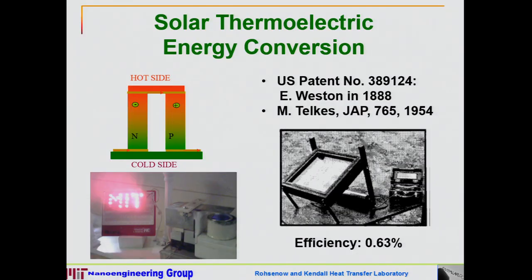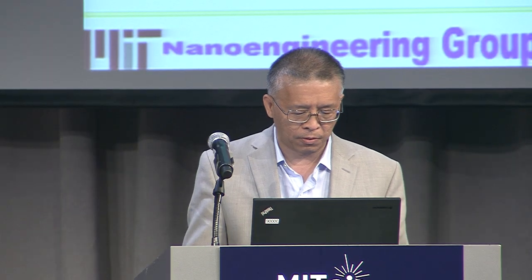This is related to our DOE Energy Frontier Research Center, where we are using solid-state devices, in this case semiconductors, N-type and P-type. You've probably heard about thermocouples. If one side is hot, the diffusion of the charge goes from the hot side to the cold side and drives the current flow. This is actually a millimeter-thick device sandwiched between a hot and a cold side, and you can say it generated power.